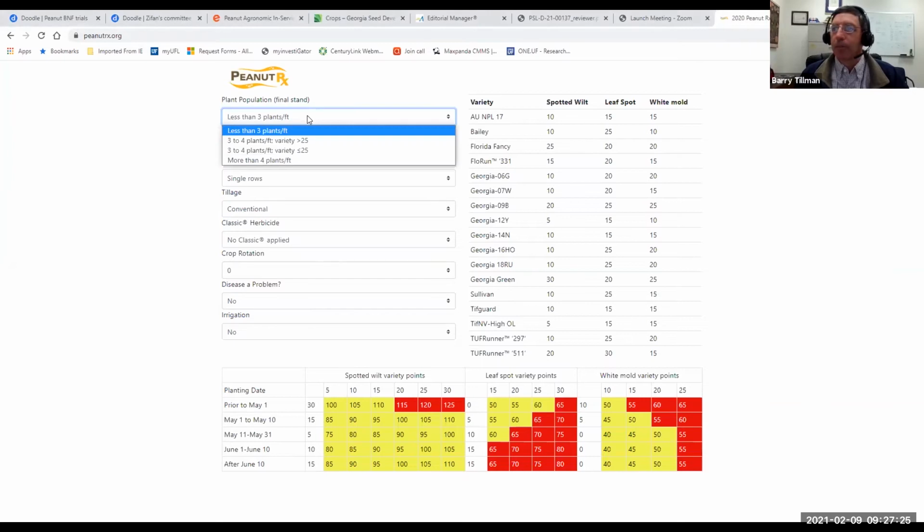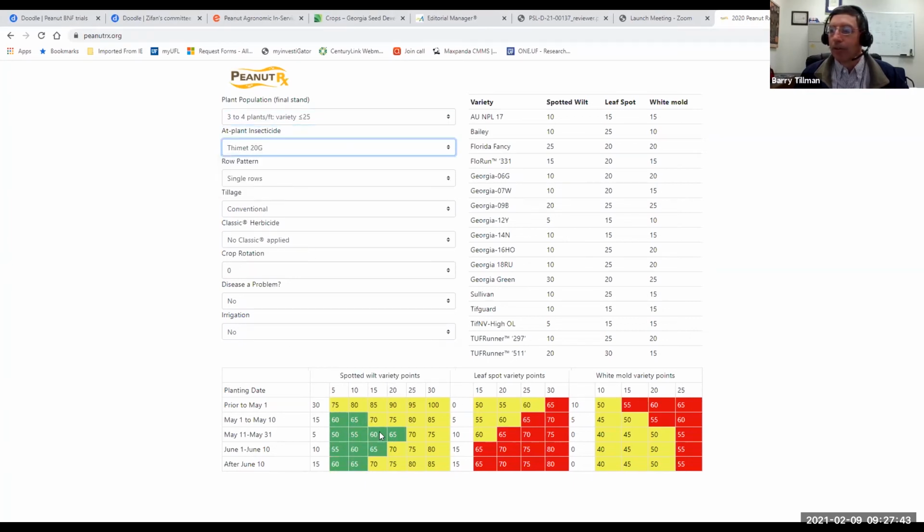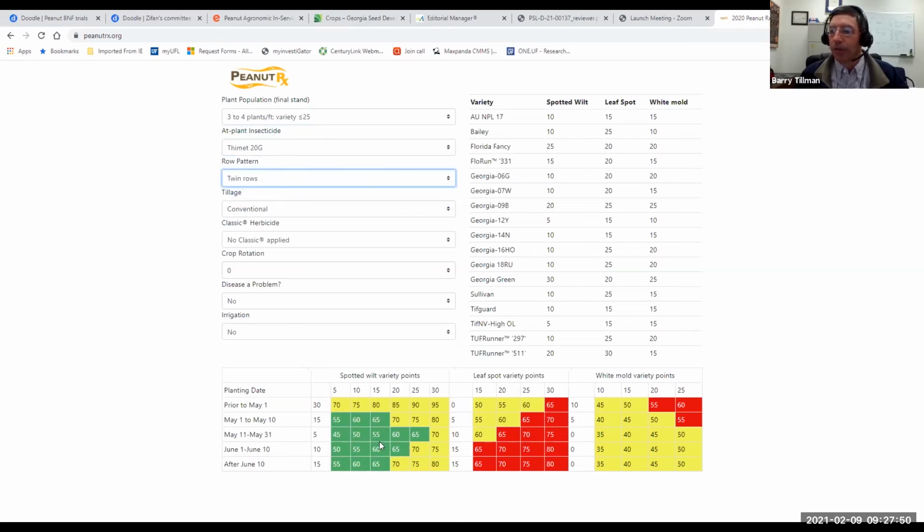I'm going to change our plant population from 3 plants per foot of row up to 3 to 4 plants per foot of row. And notice how now we have some green or low risk areas in our potential for growing peanuts with a little less risk. Also notice here I have Velum Total as the at-plant insecticide. If I change that to Thimet, notice there's even more green that shows up there. So just changing a few of these things, even changing from single to twin rows, you see that our risk for spotted wilt decreases as we change just those few individual characteristics.